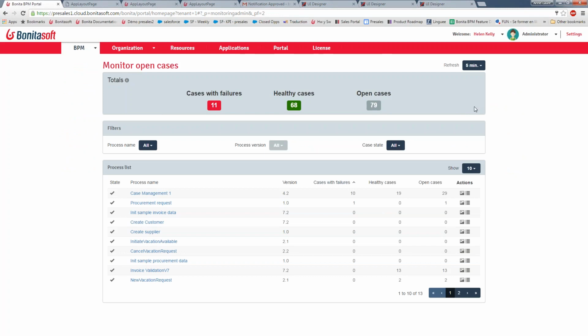So I have presented all that I wanted to show in this demonstration. Remember, we have seen how to design a process, how to configure it, and how you could build some powerful user interfaces linked to your process: forms, pages, to create your custom web applications. And we have seen together how end users could have a great user experience executing their processes, and how administrators and managers could monitor these processes. So now it's open for questions.